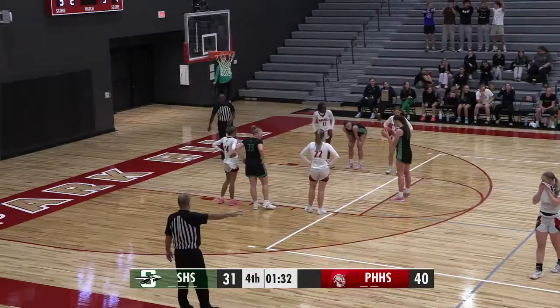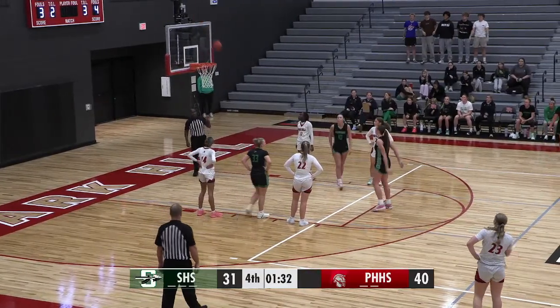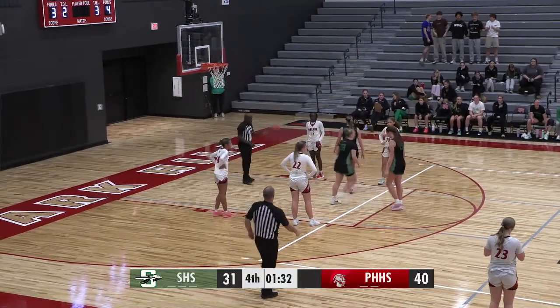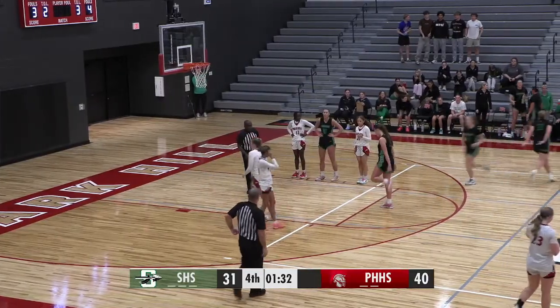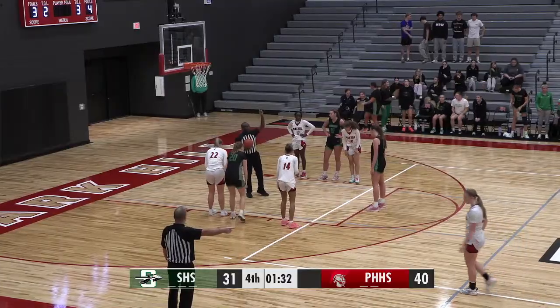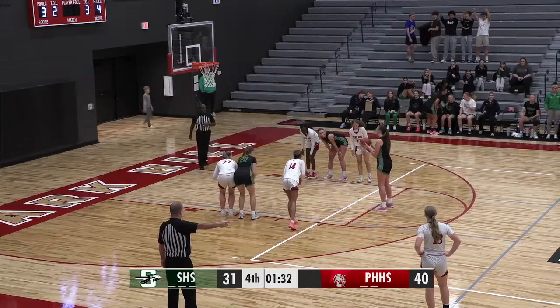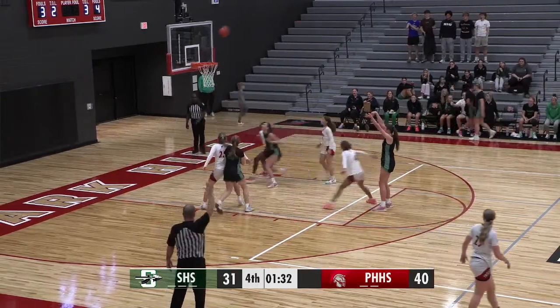With 1:32, I don't think Coach Brown's going to worry too much about it, especially with a 9-point lead. Peters misses the first one. Kayla Miller into the ball game again. It's the second time we've seen her in. True freshman coming in for the Warriors as Zimmerman takes a seat.